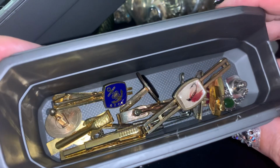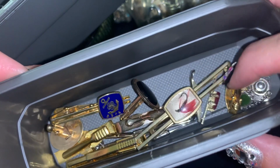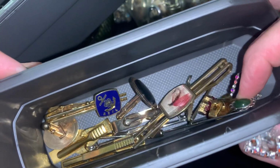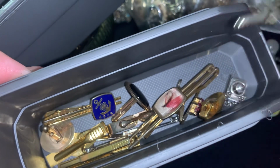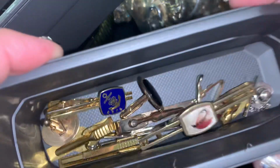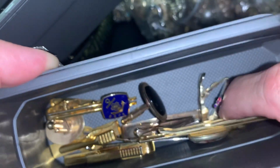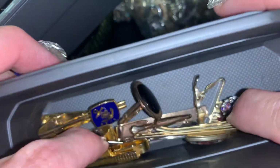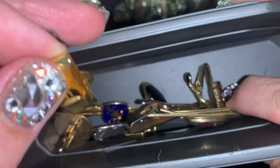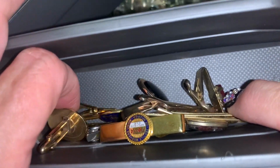Oh, here's more men's stuff. There's gotta be a desire for this eventually. What's this doing in here? Men's stuff is cool. I just wish it would come back in style, and I wish I could repurpose it maybe, or somebody would like to repurpose.